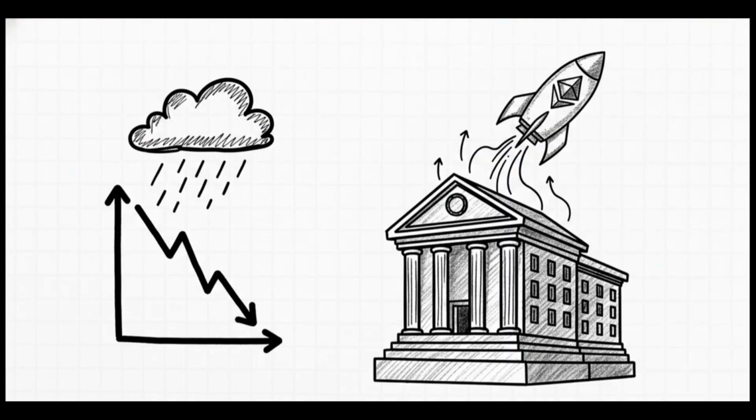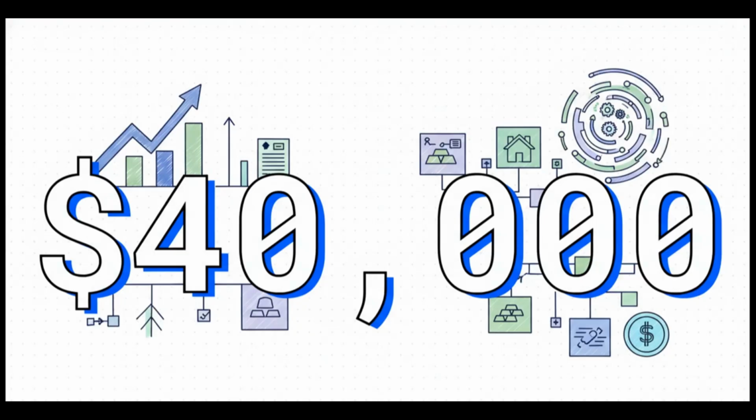Now, while that short-term sentiment might be down, the long-term institutional thesis is actually stronger than ever. Which brings us to development number 4. Standard Chartered Bank has come out with an incredibly bullish projection for Ethereum. $40,000. That is their price target for Ethereum by 2030. And their thesis isn't based on hype, it's based on fundamentals. Things like Ethereum's dominance in tokenizing real-world assets, its role as the backbone for stablecoins, and all of its planned scaling upgrades.